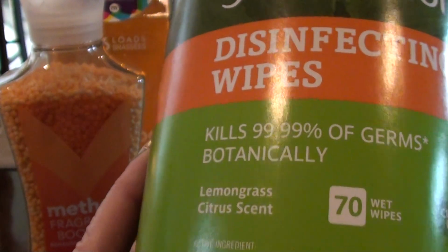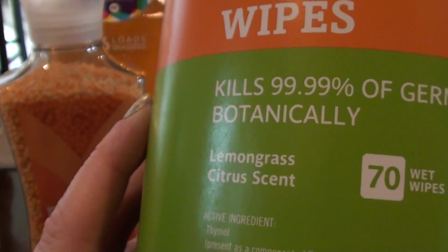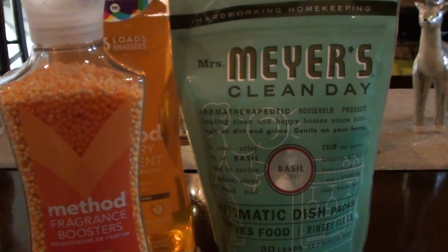7th Generation disinfecting wipes. So these kill 99.99% of germs, botanically. So lemongrass, citrus scent. I looked on the back at the ingredients, and what's in here is, okay, where is it? I know I saw it. It was like thyme oil. Oh, here we go. Thyme oil, yeah. So that's one of the things that's in there, so I think that's what's causing the smell. Now, I've never smelled thyme on its own, I don't think, but it's the smell. Whew, you have to really be prepared for this. It does not smell like lemongrass citrus at all.